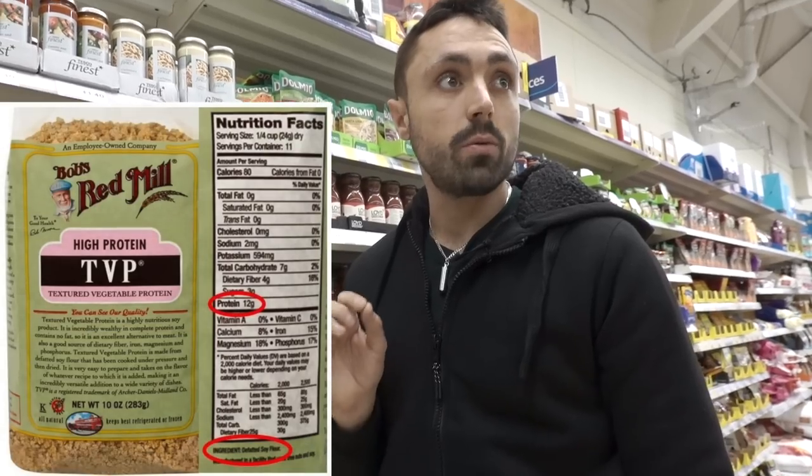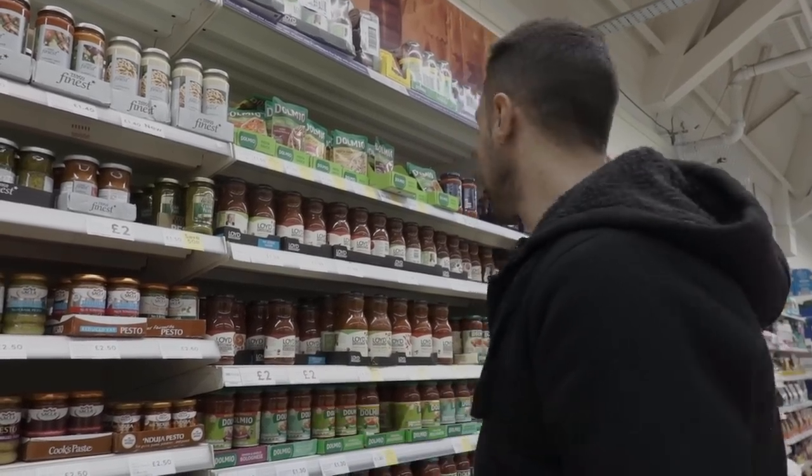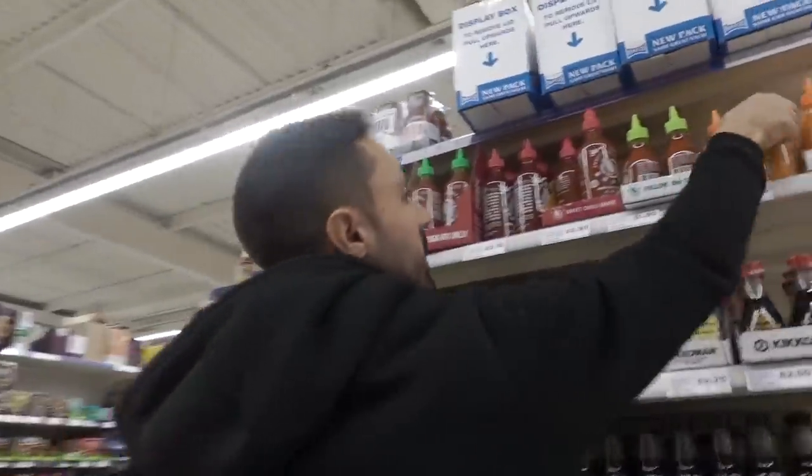If you want a good mince, use TVP. Textured vegetable protein. You can get it on Amazon. You can get it from a health store. It's really cheap and really nutritious. TVP is nutritious as anything.